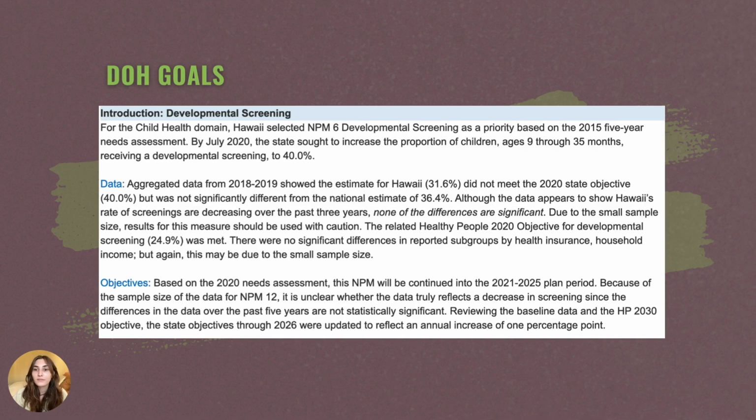Based on 2015 5-year needs assessment data, increasing developmental screening was set as a priority, and the state has been seeking to increase the rate of developmental screening among children ages 9 through 35 months to 40%. They wanted to reach that by July of 2020, but as they note on the bottom, based on the 2020 needs assessment, they continued that goal into the 2021 through 2025 plan period.